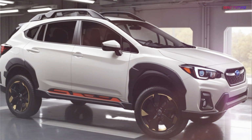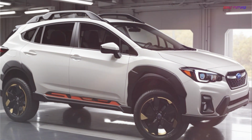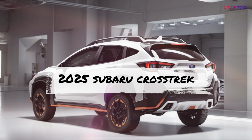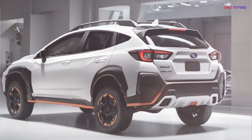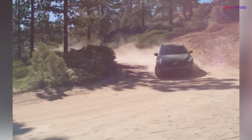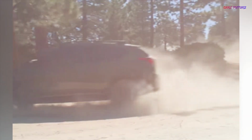The 2025 Subaru Crosstrek blurs the distinction between a large hatchback and a compact SUV, establishing itself as a unique, adventure-ready, and budget-friendly vehicle within its class. Having undergone a complete redesign last year, we anticipate minimal changes for the 2025 model. If you find the Crosstrek size limiting, Subaru's larger Forester and Outback models offer comparable capabilities.